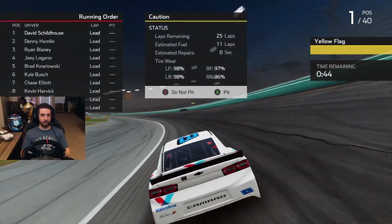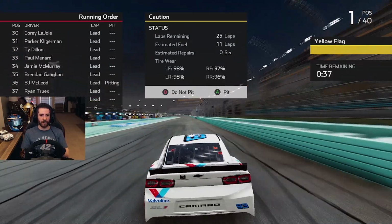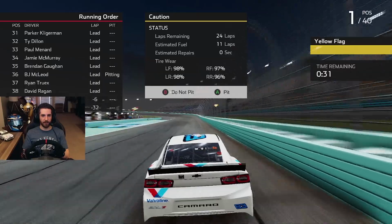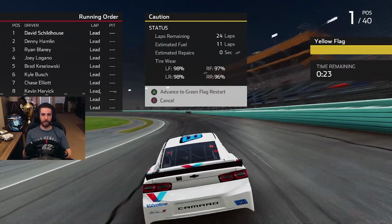Caution's out. Wave them off. Oh, boy. Little short run there. Who did it? BJ. Uh-oh, might be BJ. Landon was the second yellow. He's out of this thing. BJ might be the third. Sad. All right, nobody else is going to pit here, and neither will we. We'll stay out. Keep leading this thing.